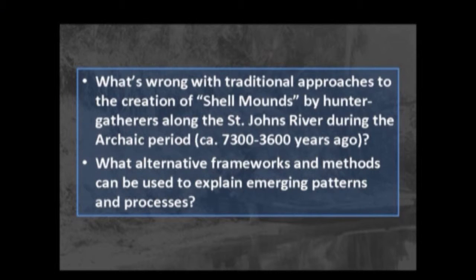And then what's another framework, and what kind of data do we actually need to reconstruct how these places emerged through time and how they might have changed in terms of their significance to the people who inhabited them and who built them? And so regarding the first issue, we can speak a little bit more specifically about the culture history of these different places.